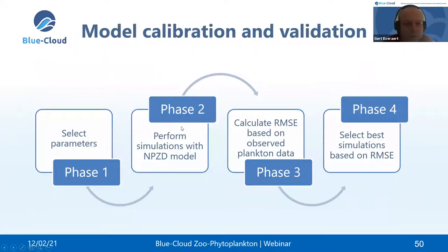So what we did was, first of all, we selected the input parameters in our biogeochemical model. Then we calibrated this model by performing Monte Carlo simulations to find the optimal parametrization for this model. We quantified the model fit based on root mean squared errors, by comparing the model predictions with the actual observations. And then in the end, we ran this model in order to quantify relative contributions of each of these drivers that I just presented.